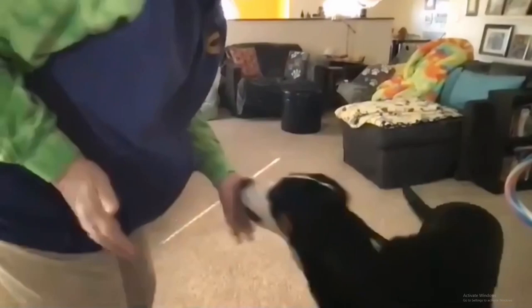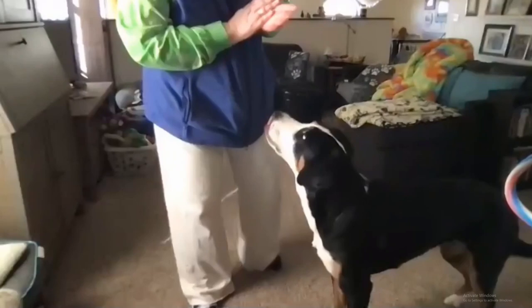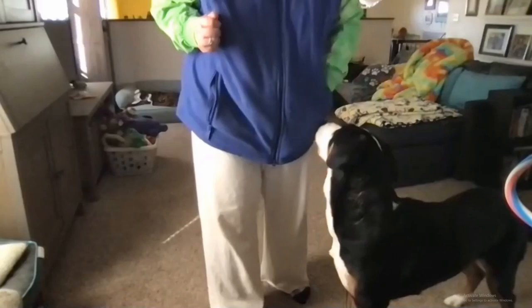Okay, ready? You ready? Good girl. So I'm going to use a verbal marker today instead of a clicker. I like both. That's just who I am. So where I start is I gave her a few treats, so my hands smell nice and yummy. And I'm going to offer one of those hands that smell like a treat very close to her nose. She's going to touch it and I'm going to give her a treat from the other hand.